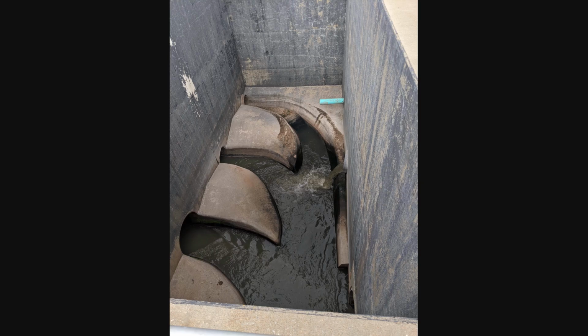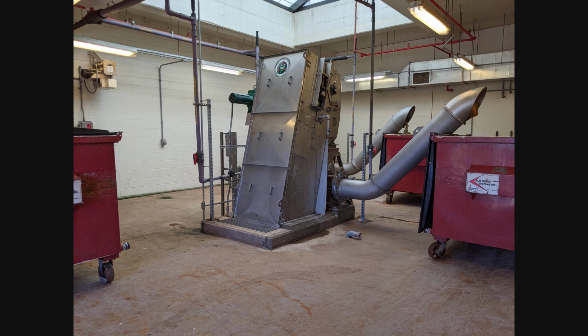The sewage comes in through here. This picture doesn't convey the scale very well. This pit is enormous. I don't know the exact diameter of those pipes, but I do know they are several feet wide. Sewage then goes through screens to remove trash, which is collected in those dumpsters and sent straight to the landfill.